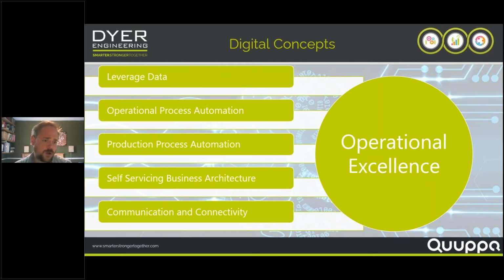Operational process automation. And what do I mean by that? Well, that's all the functions that happen supporting a business. Ours is a manufacturing facility, so what goes on behind the scenes to support that. The production process automation, asset tracking is one of those functions, along with automation in terms of manufacturing techniques such as robotic welding, cobots for assembly purposes, self-servicing business architecture.